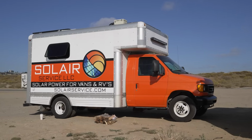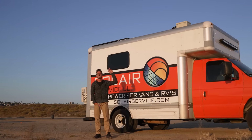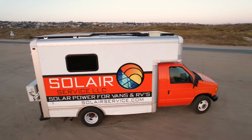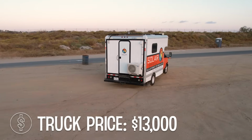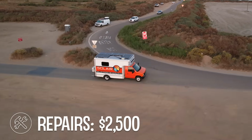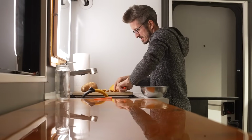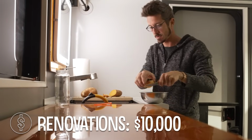This is my second box truck, and I absolutely love this platform. This build took the most time out of any of my builds. It was about 1.5 years building it on and off. I ended up purchasing this for $13,000. And then once I bought it, I spent probably $2,500 on the maintenance. And then on the build out itself, I just started swiping my credit card at Home Depot and I lost track of everything. I think I have about another $10,000 into just the raw materials.